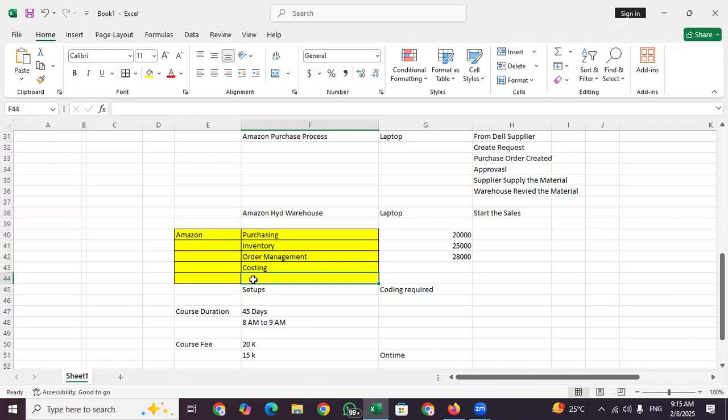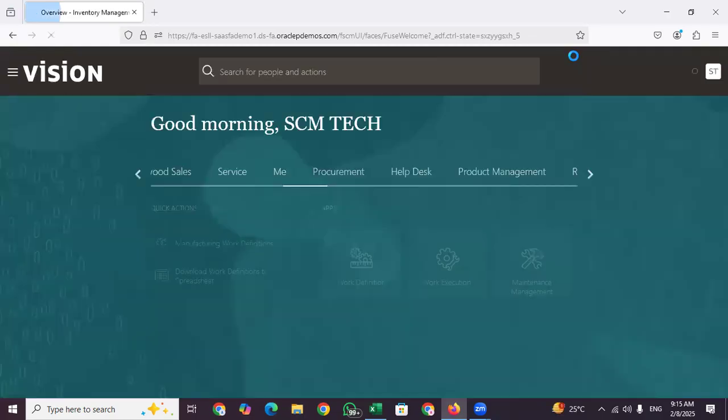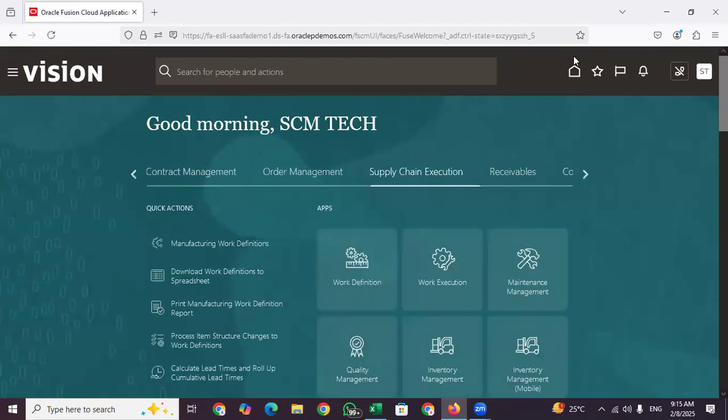Based on that, we'll see what hierarchy setups come into the picture, how to create user logins at the application level, and how to create an implementation project. Implementation is nothing but getting our Oracle supply chain management application ready to start with. That is called an implementation project.